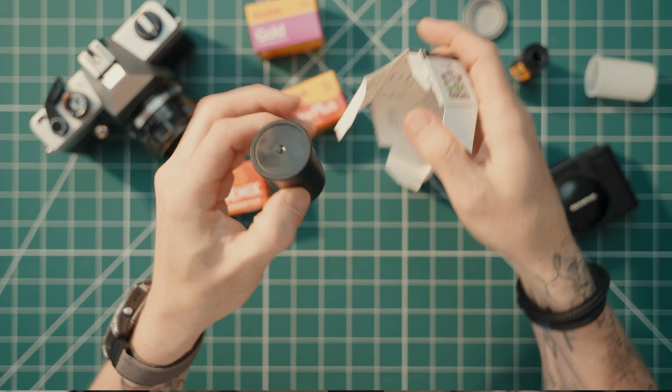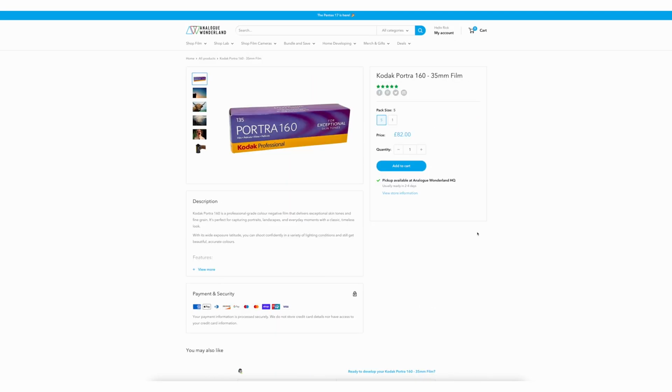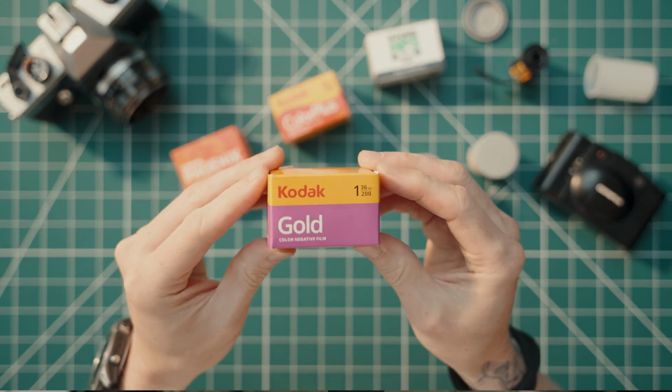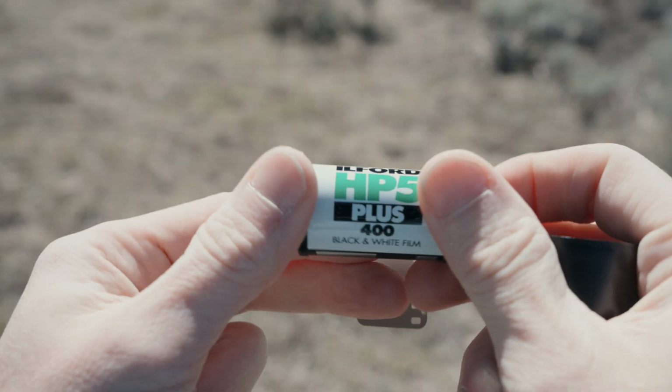The next thing I needed was film, and holy shit, that stuff's expensive. I've seen people rave about the colours of Kodak Portra, so I opted for a roll of Portra 160, a roll of Kodak Gold, which is suited to sort of sunnier conditions, and a roll of Ilford HP5, which, as far as I'm aware, is a black and white film stock.